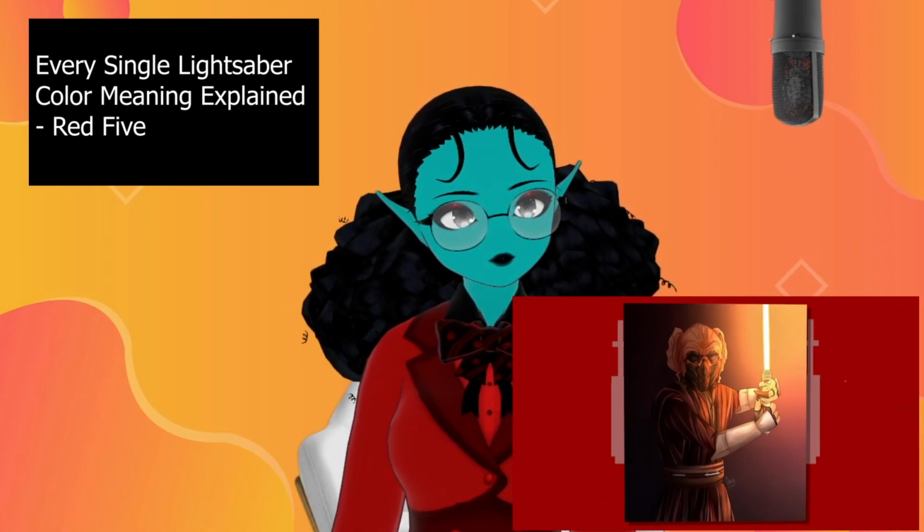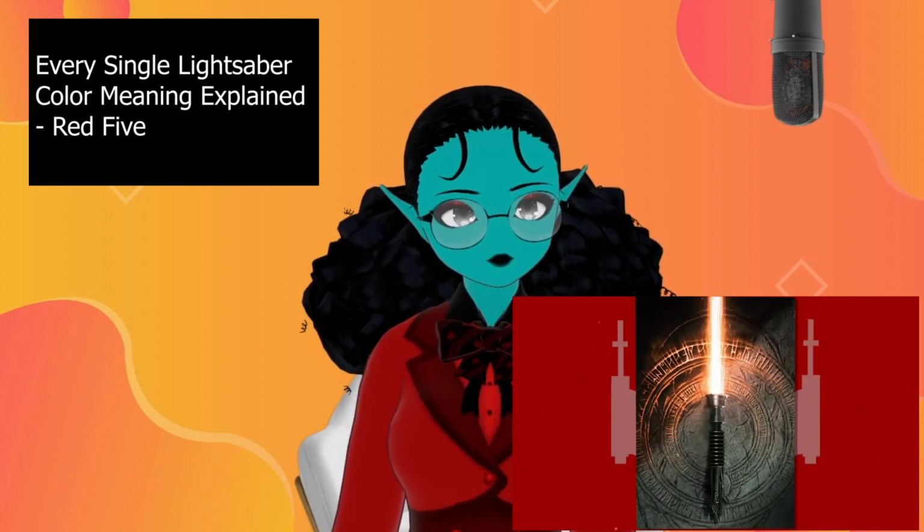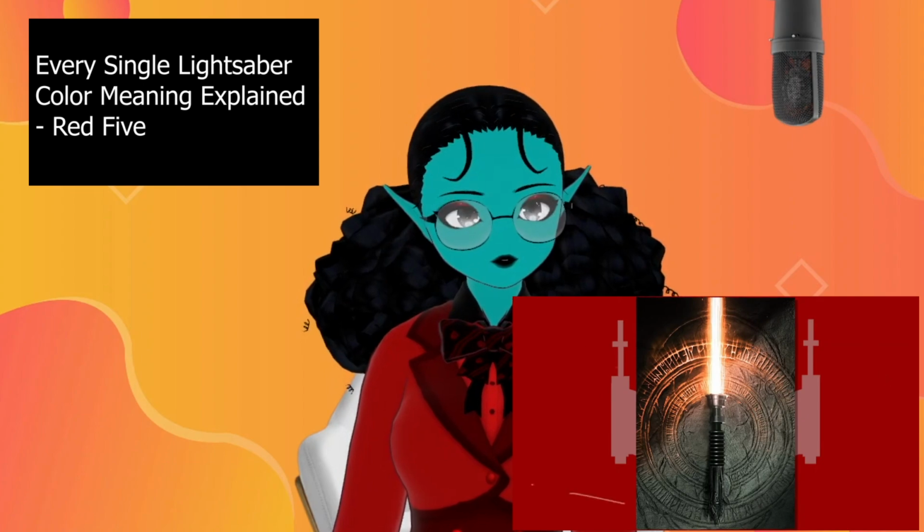These Jedi included Yaddle and Plo Koon in various comics, but this was before George Lucas had established much of the rules pertaining to the weapons.